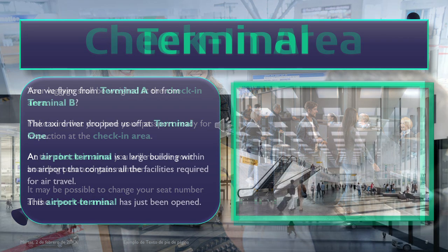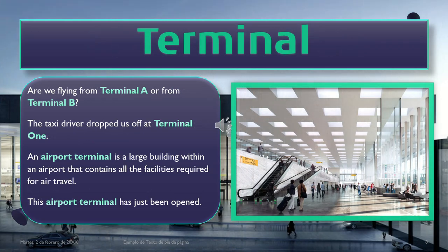And the seventh word is terminal. Are we flying from Terminal A or from Terminal B? The taxi driver dropped us off at Terminal 1. An airport terminal is a large building within an airport that contains all the facilities required for air travel. This airport terminal has just been opened. So, terminal, our seventh word.